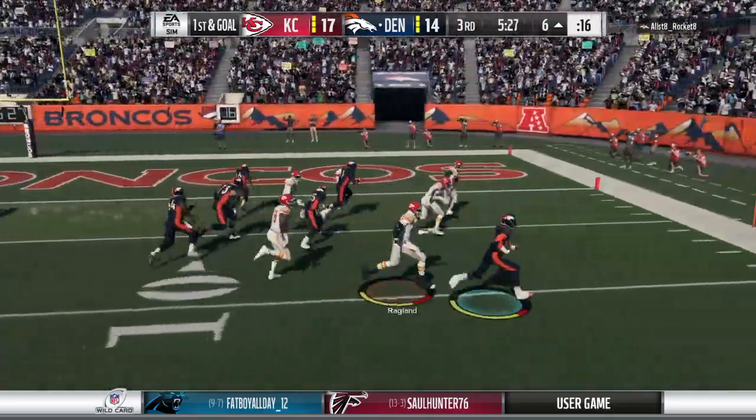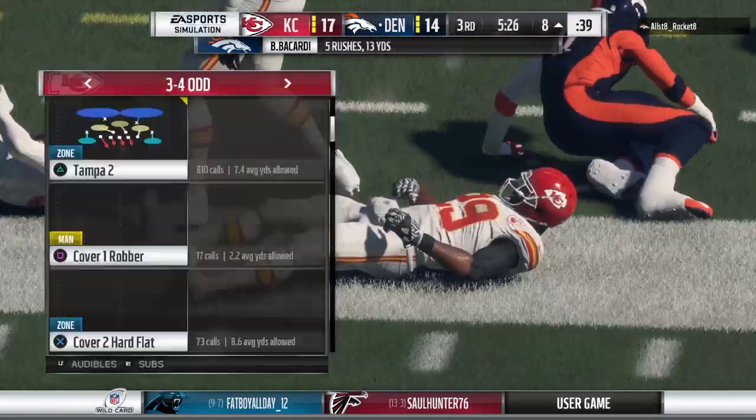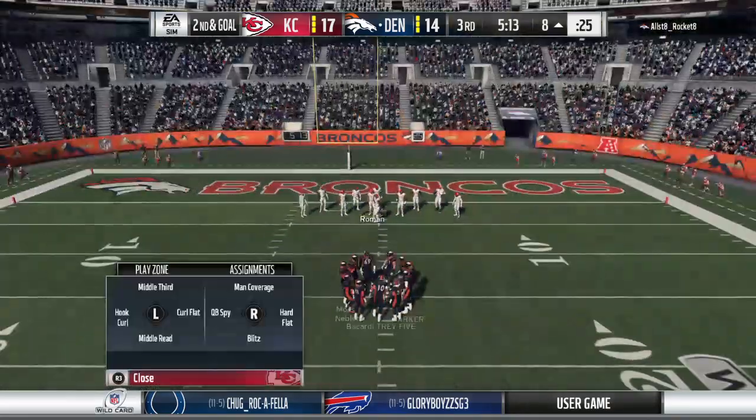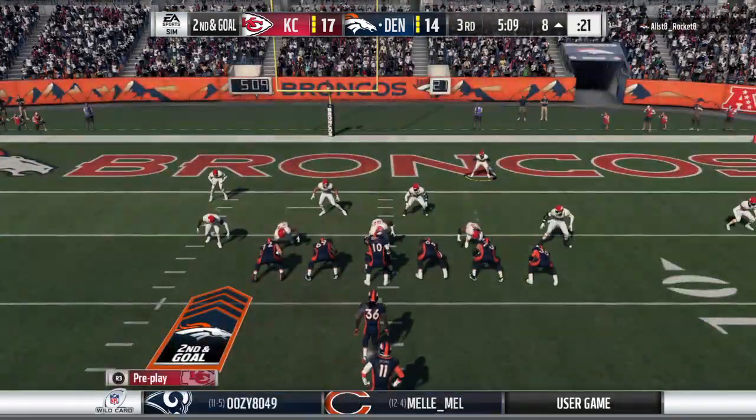Now a handoff looking right. That's going to go as a loss of a yard, and it'll be 2nd down. Well, that's just running the ball 101 because too much east-west, not enough north-south. Got to get upfield, don't you?